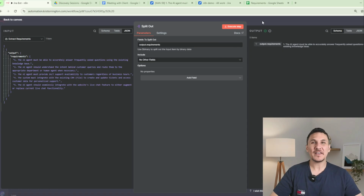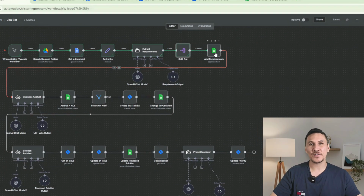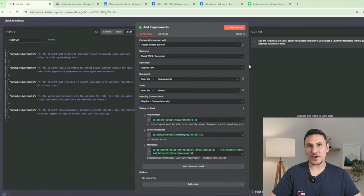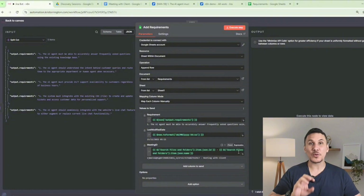Now that the requirements are split out, we need to store them somewhere as the source of truth, and that's where the Google Sheets append node comes in. When you add this node, choose append as the operation and select your requirements spreadsheet, and then pick the Sheets tab you want to use. Usually it's Sheet 1 or whatever you've named it. In the column section, map the requirement field to the requirements coming in from the split out node, and then create a meeting ID field so you always know which discovery file the requirement came from.